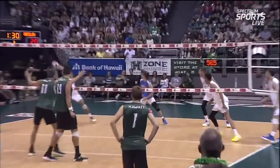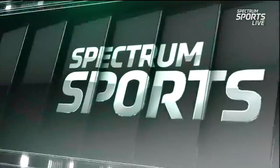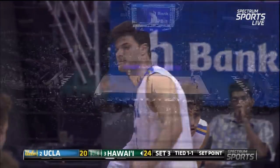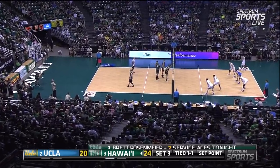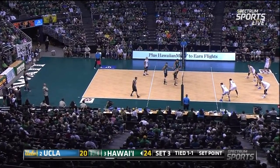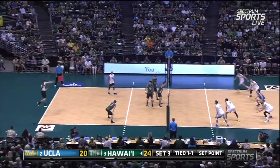Members of the student section, certain members of the crowd standing for Aloha Ball, even if it is for a set and not for the entire match. We would like to see this catch on for sure. It's just the way the rest of the league does it. Why not? For set 3.